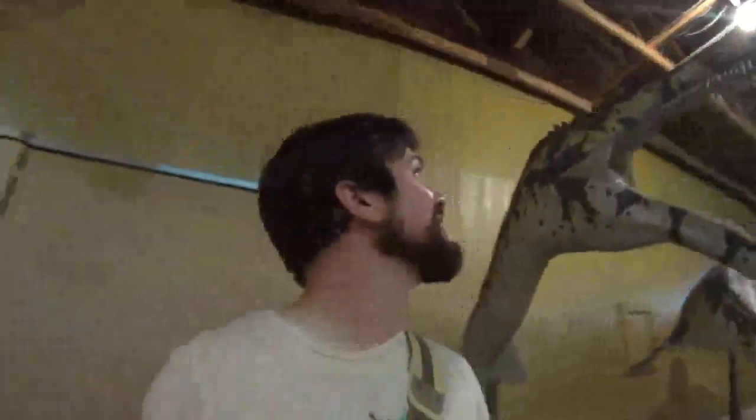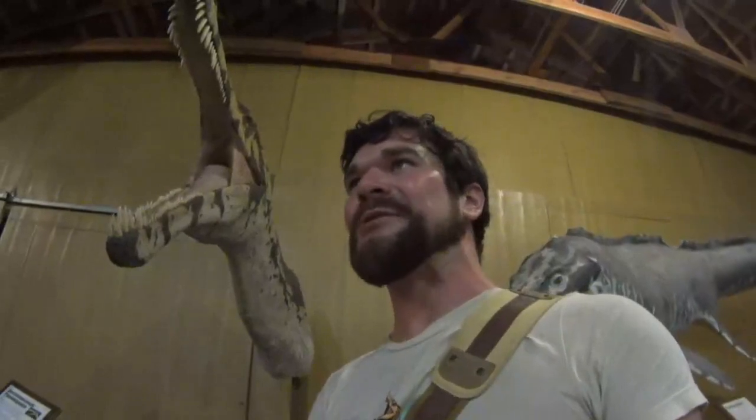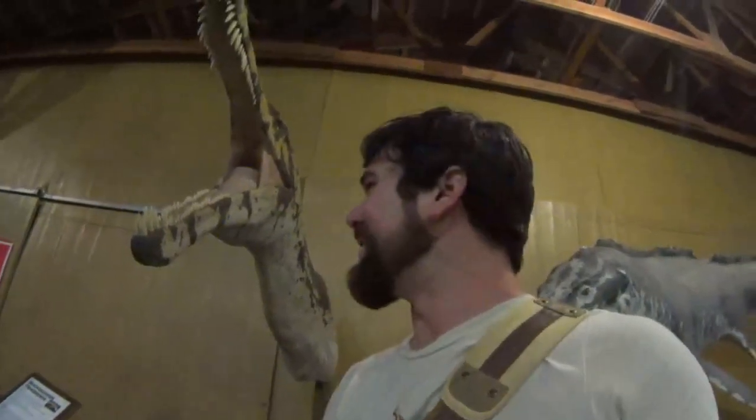And this critter right here, I'm very excited to see. This is one of my study animals, actually. This is Suchomimus. Yeah, this is actually one of the creatures that I work on. I've got an upcoming paper about piscivorous and spinosaurid dinosaurs, and Suchomimus has some very interesting ideas to add to that. It's kind of a crucial component of this upcoming paper.